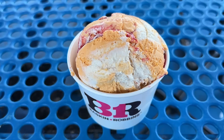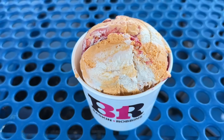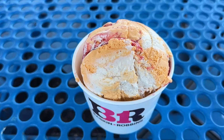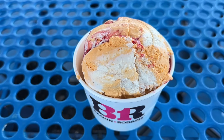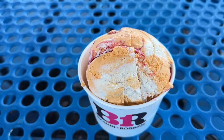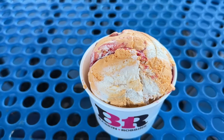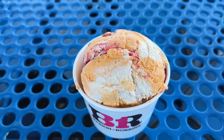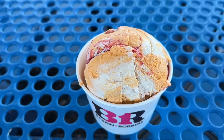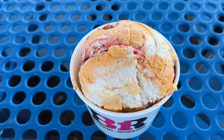Let's go over what is inside the Turkey Day Fixins. Starting off with the orange ice cream, that is sweet potato ice cream made with real sweet potatoes. The white ice cream is autumn spice ice cream. It consists of cinnamon, cardamom, clove, sage, and thyme. Wow, it's got some herbs in there. Honey cornbread pieces are inside that. Pieces of crumbly cornbread sweetened with honey.